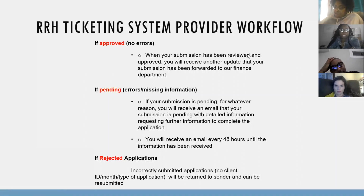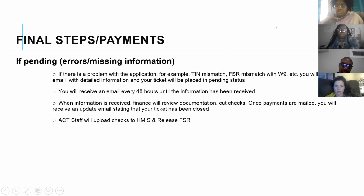And Brent, I just wanted to add in, if anytime there's a request that is pending for whatever reason, once case managers receive that email that the request is pending, when you respond back, just be sure you're responding back to the original ticket, because if you respond back to the automated message, it'll end up creating a new ticket. So now there will be multiple tickets for one HMIS ID client.